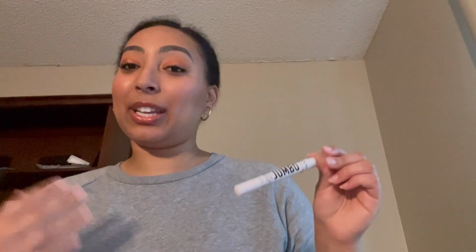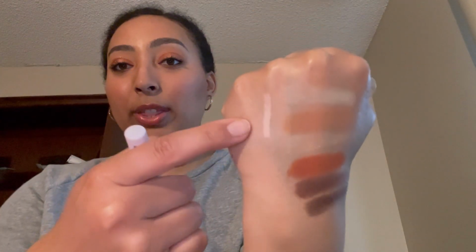So the next item that's rolling out is for the prompt Frosted Tips, and that's anything frosty or icy. So I chose my NYX jumbo pencil, or jumbo eye pencil is what it's officially called, in the shade Frosting, and my goal for this was to use it 10 times, which I did. So here's what that shade looks like.